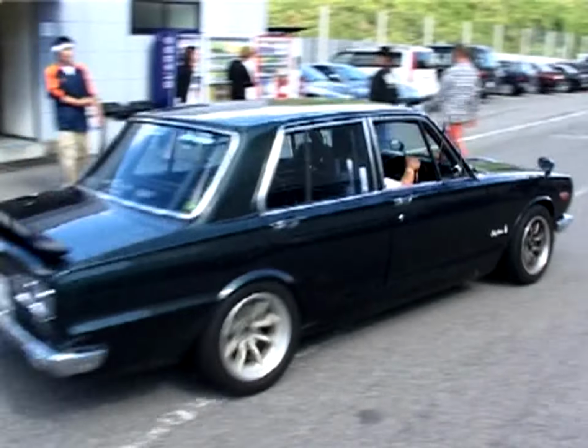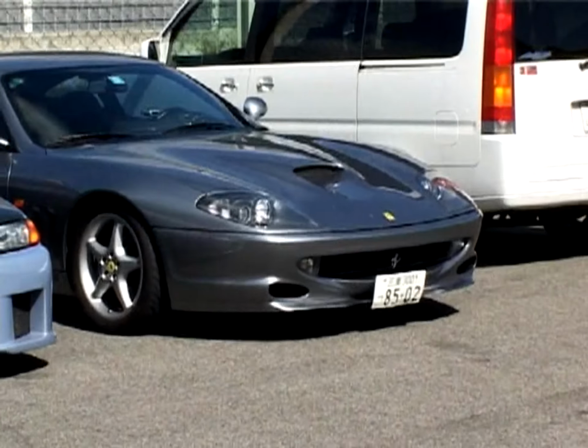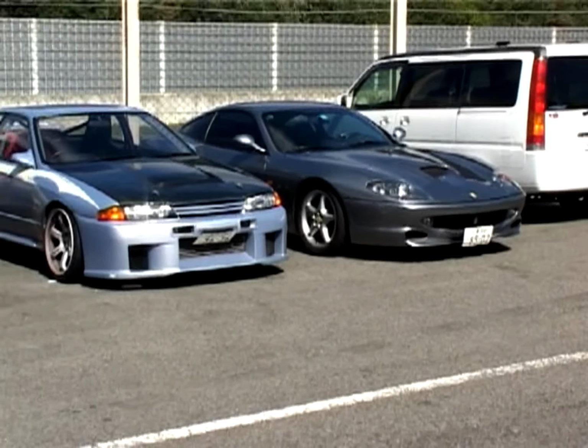An amazing variety of cars hit the track, including classics like this 1971 GTR. We'd like to see these two race. Our money's on the Nissan.